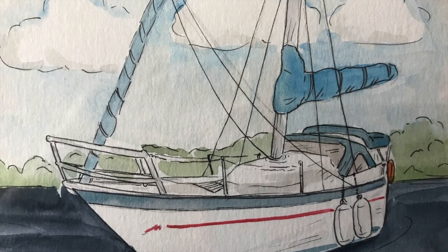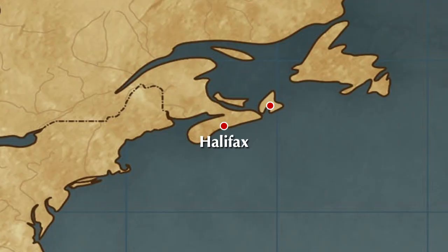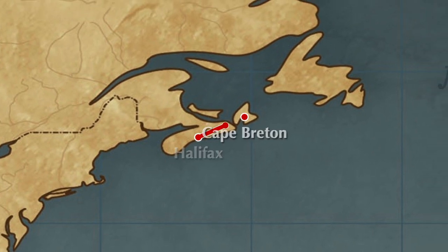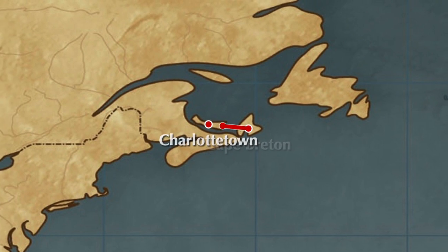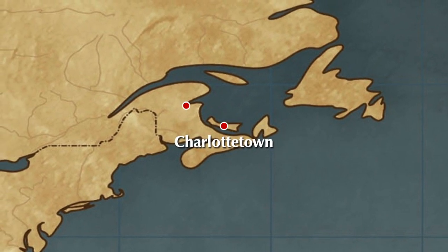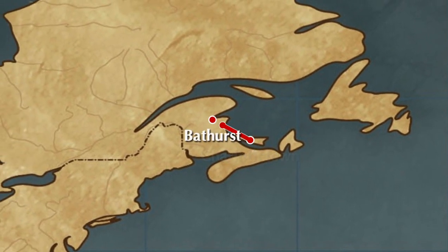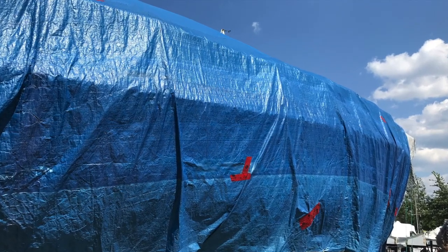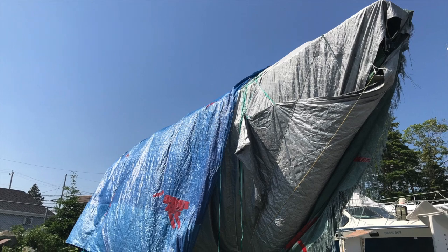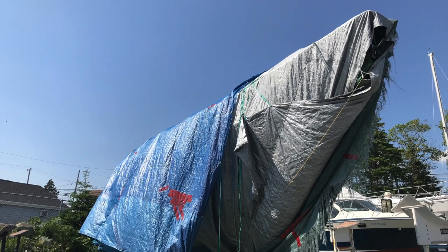This is a rendition of our boat by Ginevra Daley. It was done before we headed off from Halifax to Cape Breton, from Cape Breton over to Charlottetown, Prince Edward Island, and then up to Bathurst, New Brunswick. Almost a 500-mile run.